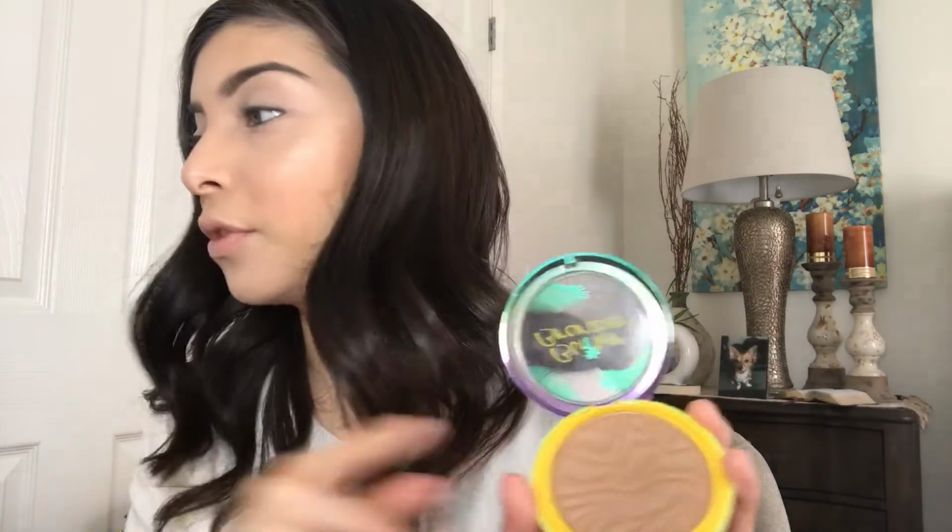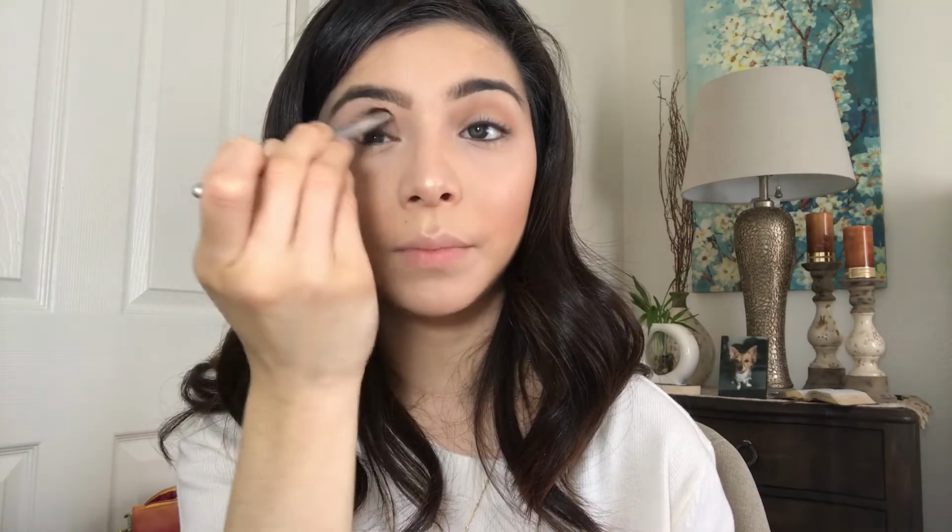For eyeshadow, I'm just gonna go back with my butter bronzer, and I'm just gonna take a fluffy brush, the e.l.f. blending brush. I'm just gonna take this product of the butter bronzer and apply it in my center, and that's all I'm gonna do for my everyday go-to look. Now just keep going back and forth and you will get that kind of look. Same thing with the other eye, just apply it as my transition shade and keep going back and forth.